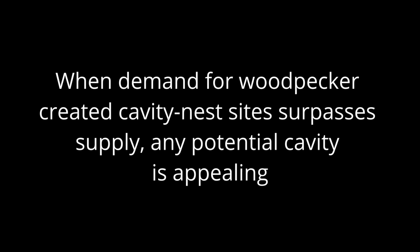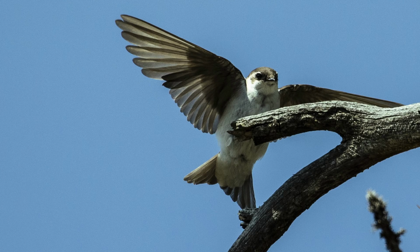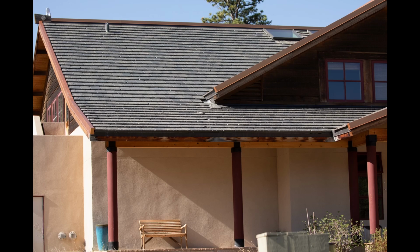When demand for woodpecker-created cavity nest sites surpasses supply, any potential cavity is appealing. The violet-green swallow is known to use rock crevices for nesting cavities. Recently, a pair of violet-green swallows discover an unlikely rock crevice.